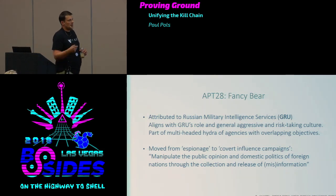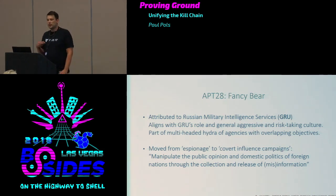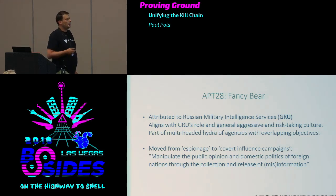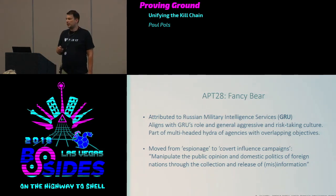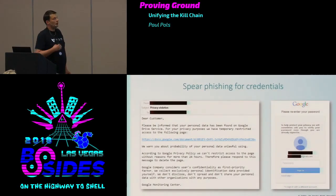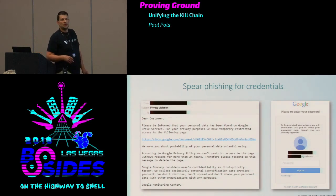And the group has been active for quite a while, but they have moved from traditional espionage to performing covert influence campaigns in which they manipulate the public opinion and the domestic politics of foreign nations through the collection and release of misinformation. So just to show you what these kinds of attacks look like, here's the most simple example in which they just phish someone for their credentials for an externally accessible webmail environment.